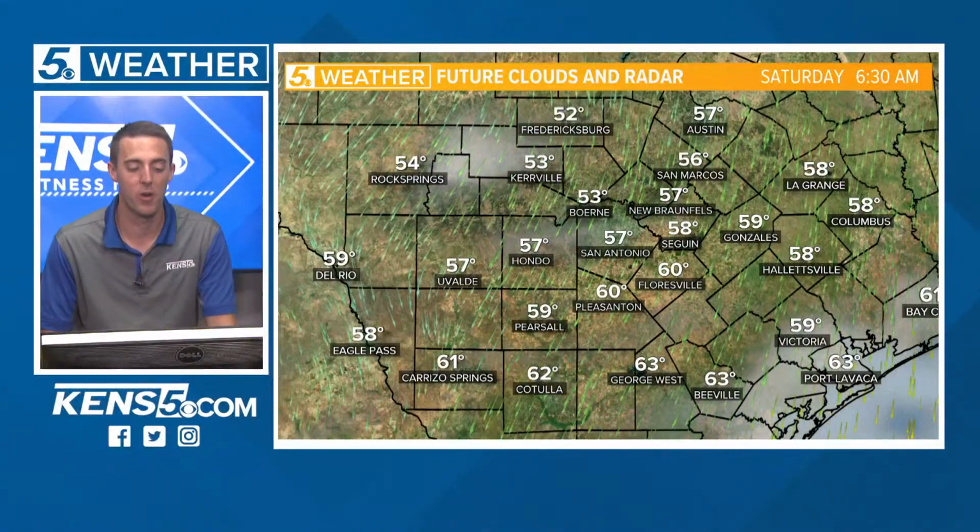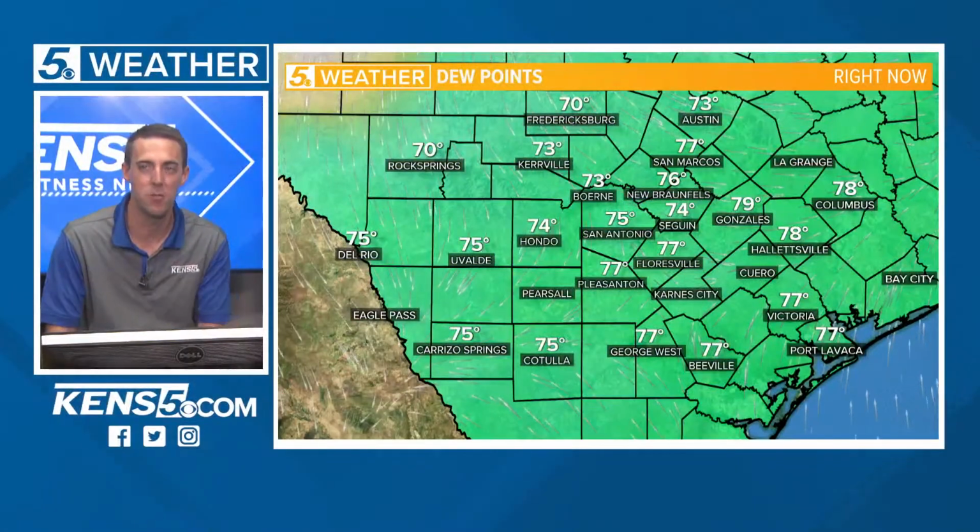And that's going to be as cooler air moves in. And we want that cooler air because right now we got 70s and 80s out there. It's warm, it's humid. The dew point's all the way up there in the 70s. So where's the cooler air?